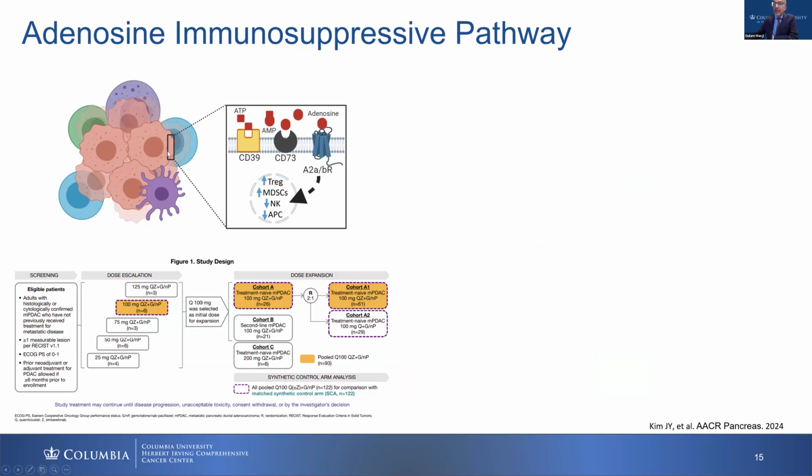Adenosine is released by neoplastic cells, particularly after chemotherapy, when ATP is released and then metabolized by various extracellular enzymes to adenosine. Adenosine then binds to different receptors on immune cells and is highly immunosuppressive. We participated in this phase 1 clinical trial where we used a drug that targets CD73 in combination with gemcitabine and Abraxane with or without anti-PD-1.